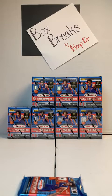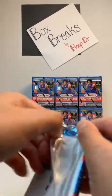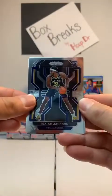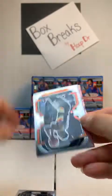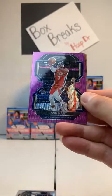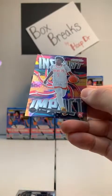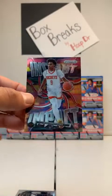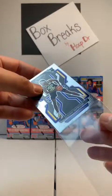And now for our last pack of the first box. We started with an autograph. We've got a Davion Mitchell rookie. Other than that, it's been a little quiet. Here's a good one. Isaiah Jackson rookie to the Pacers. Jalen Smith's Suns. Here comes a purple. Not a rookie. Josh Hart Pelicans. And instant impact. This will be a rookie. It's a good one. Josh Christopher Houston Rockets. Instant impact rookie. Okay. That last pack provided us a couple of good rookies as we head off to box number two.